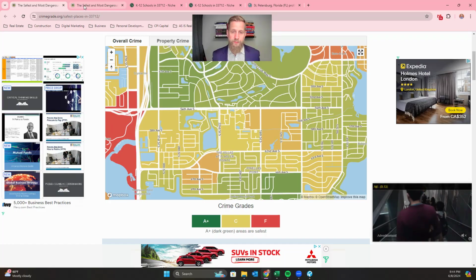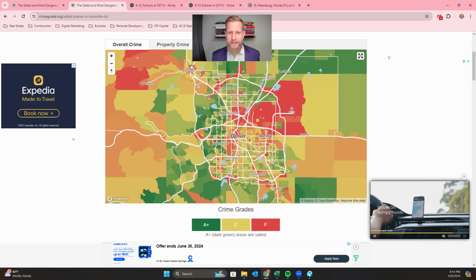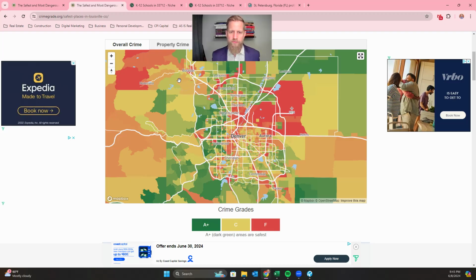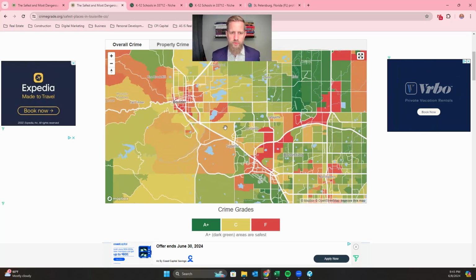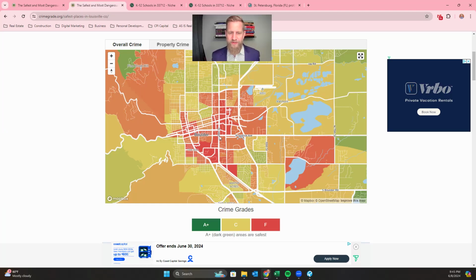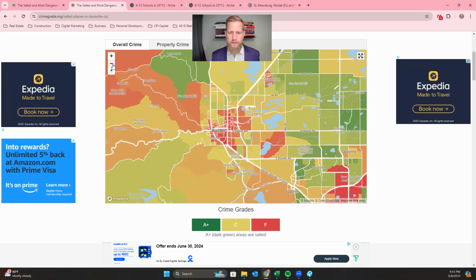To give you another example, I grew up in Denver, and I actually lived in Boulder for a number of years. Boulder is probably one of the safest places in all of Colorado that I would choose to live. And if I zoom in on Boulder, it looks like a war zone, just from this rating. I don't know where they're getting their statistics from, but it looks awful. It doesn't look like a place that I would like to live. However, it's a very safe neighborhood, a safe city, and lots of people living there.